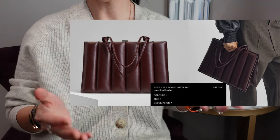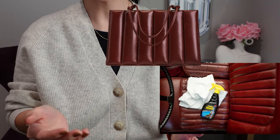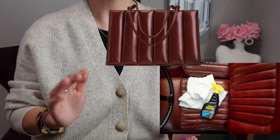And then the latest drop in November had this new style called the Drive Bag, and this one was $5,800. But did they call it the Drive Bag because it looks like an old-timey leather car seat? Hard pass.